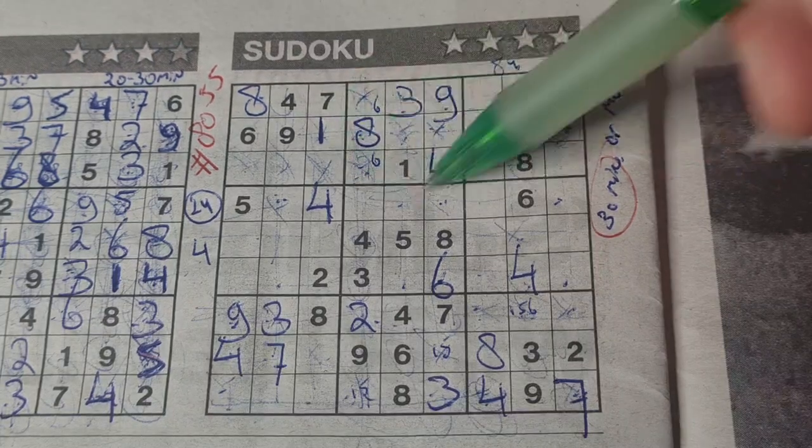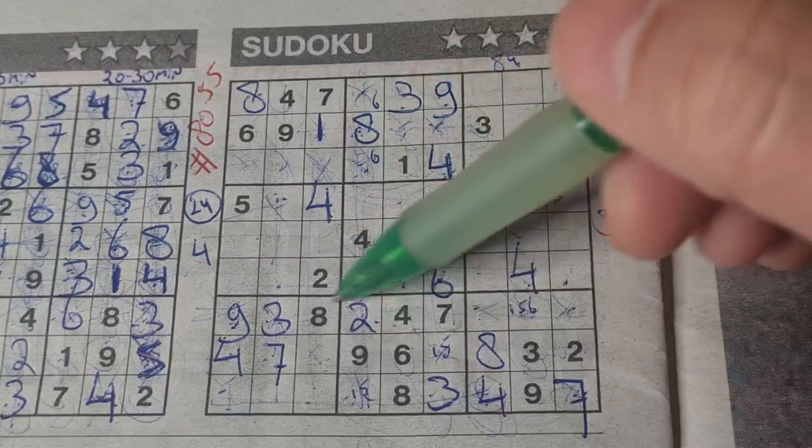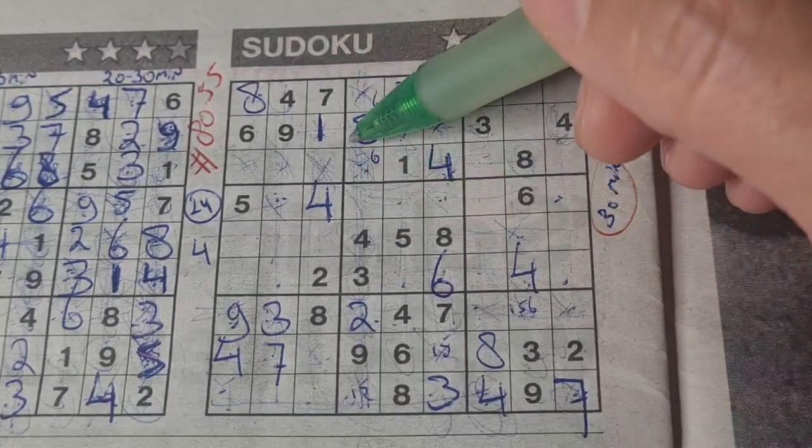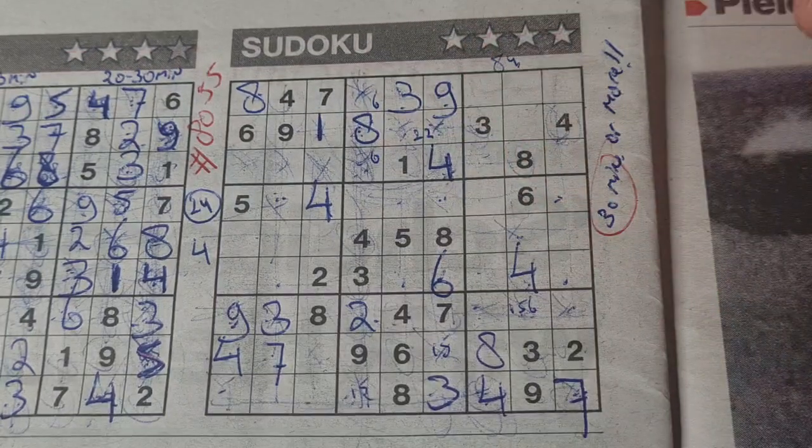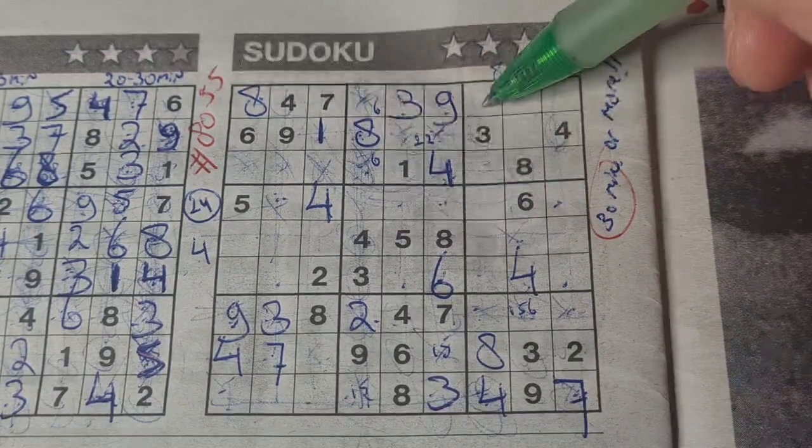1, 5, and I need a 2 here. One of the missing numbers in this big square is number 2. We have a 2 in this column, so no 2 in these two boxes. So the 2 in this big square could be here, could be there.